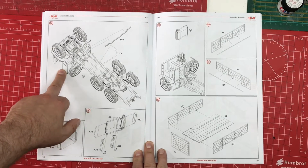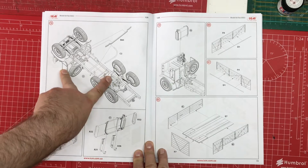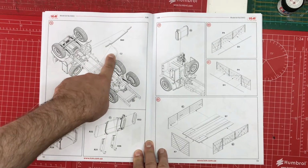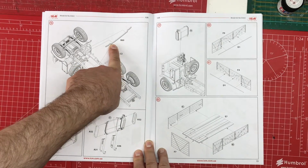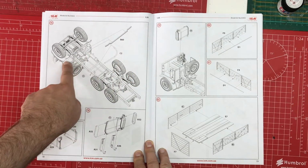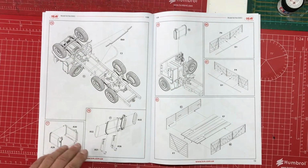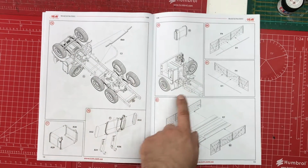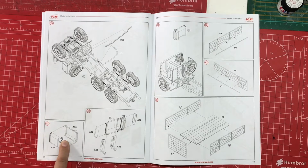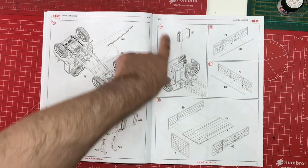Back to underneath now, so clearly we need the cab on before this can be done. We've got the rest of the exhaust, and I'm not quite sure what that is. Looks like it's perhaps the support brackets for the back of the mudguards, which goes across there. Then we've got, where we're going, 77 fuel tank being built up. So 2 halves, ends and mounting brackets.